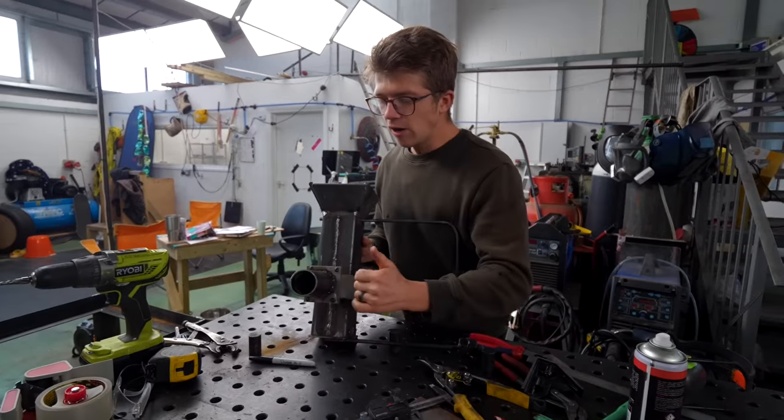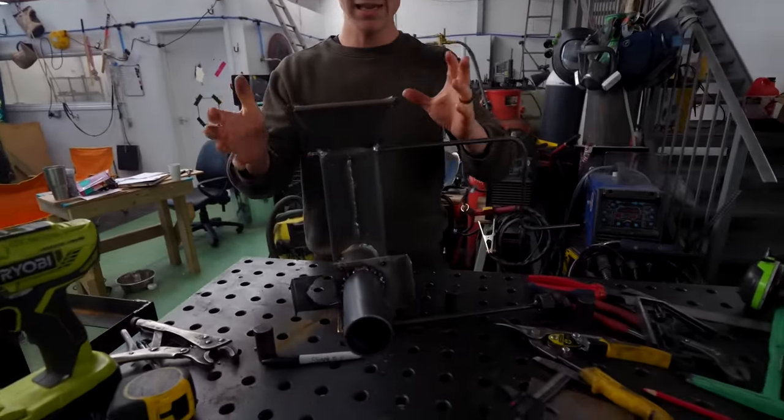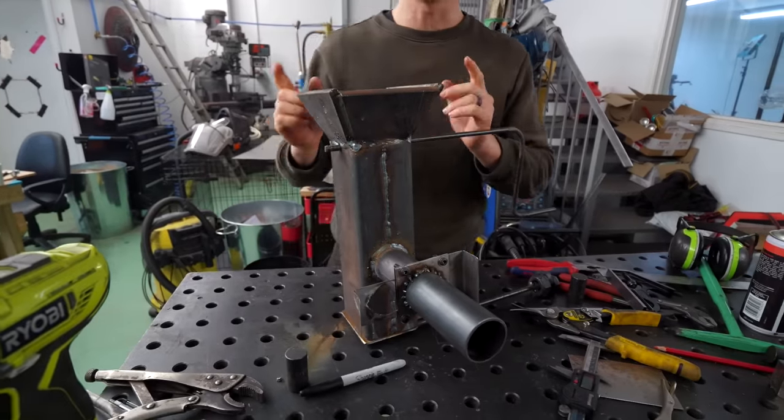So we have a very quick and a very dirty homemade gate valve, and this fire pot is basically done. We just got to get it mounted.